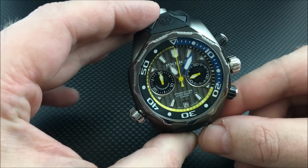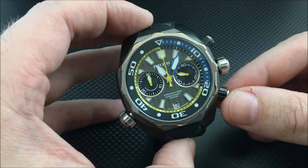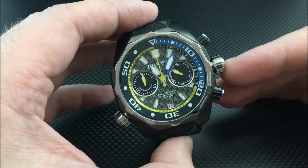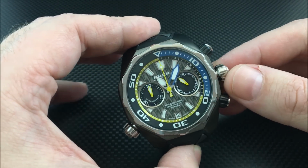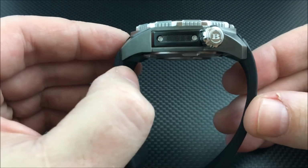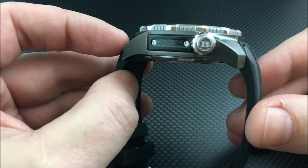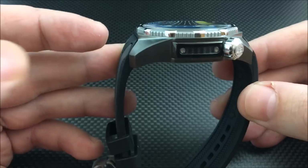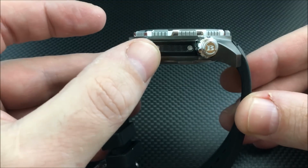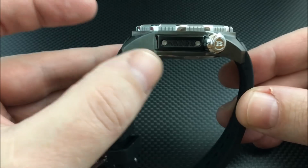Now, anybody who is on this channel, watching the Watch Report reviews, you should be familiar with Brera Orologi watches. I have reviewed quite a couple of their models over the past couple of years. And one of the things that you are aware of then, if you have seen these reviews before, is that they mainly use quartz movements in all of their watches. As a matter of fact, and I could be wrong, I can't remember them using automatic movement yet.